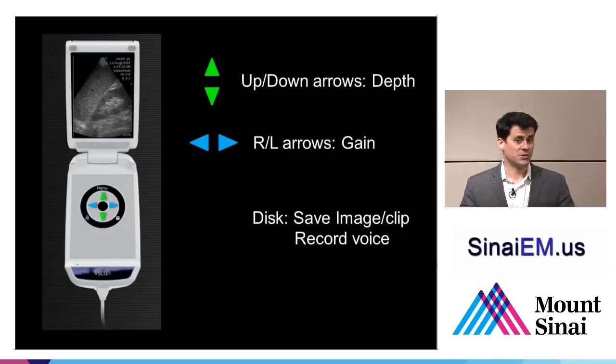It doesn't do anything for signal to noise, so if you're getting a bad image that looks pretty fuzzy, it's just going to be brighter and still fuzzy. But sometimes the images can be too dark or too bright, so you want to gauge it right in the middle with the gain here. Again, left and right arrows.